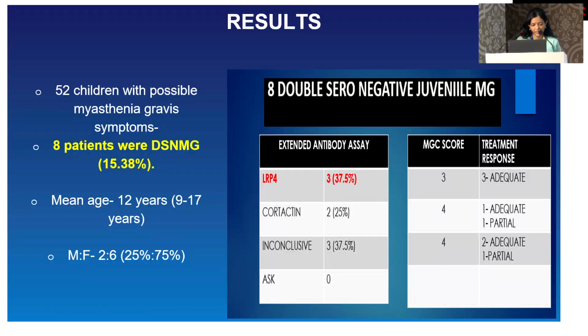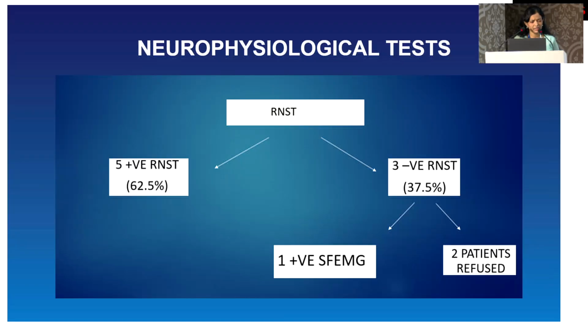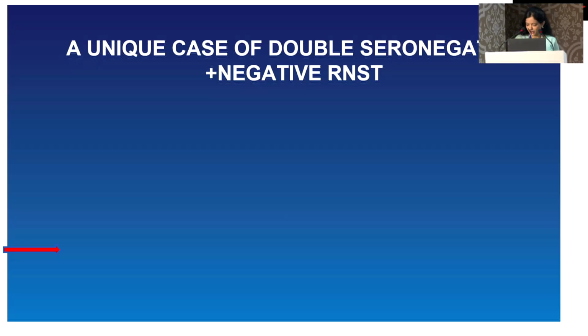Out of these 8 patients, 3 were inconclusive, and ASC was positive in 0 patients. All these 8 patients were subjected to RNST. So 5 were positive for RNST and 3 were negative for RNST. Out of these negative RNST patients, 1 was positive for single fiber EMG. So this tells us that single fiber EMG is the most specific and most sensitive test for myasthenia gravis.